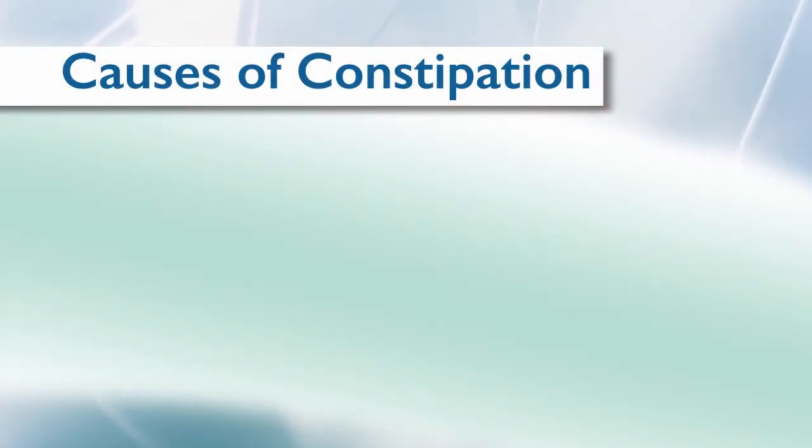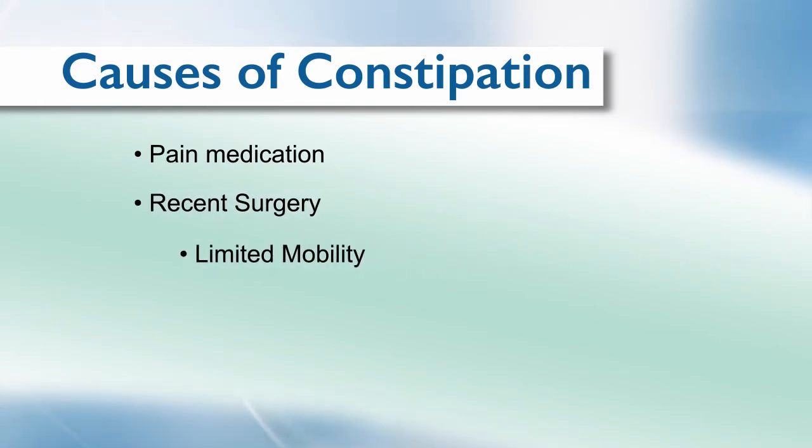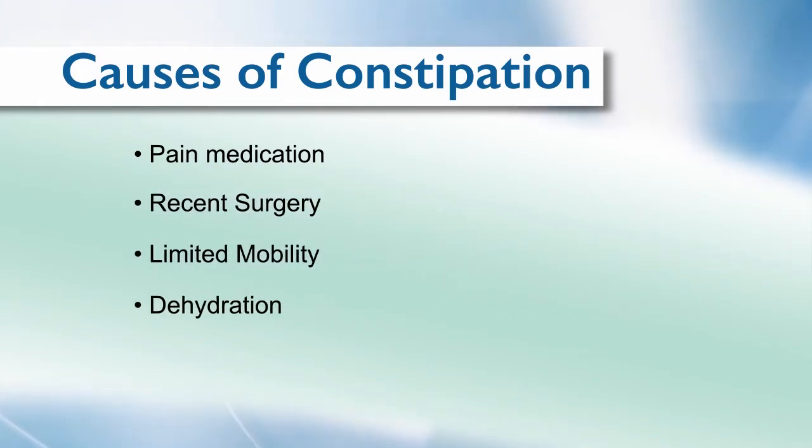Being constipated typically means having difficulty with bowel movements or infrequent bowel movements. Almost everyone has some degree of constipation in his or her lifetime. Although it's not usually serious, people often feel better when their system is regular. Some of the most common causes of constipation can include pain medication, recent surgery, limited mobility, dehydration, and a poor fiber diet.